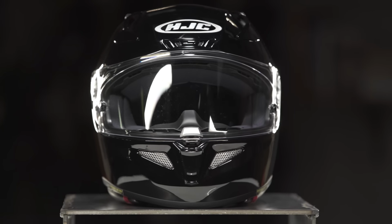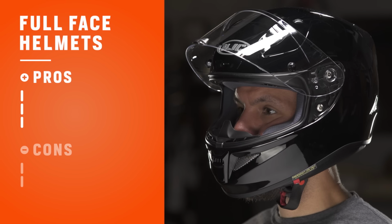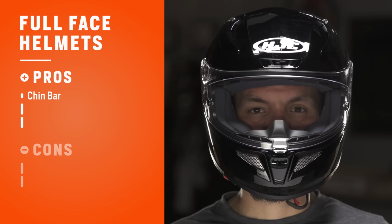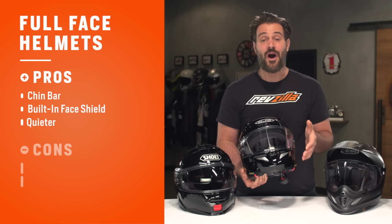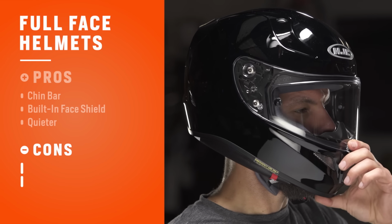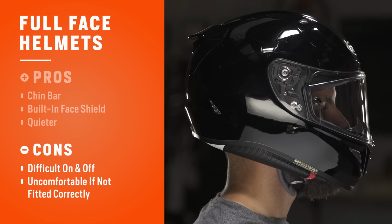Now the full face helmet is probably the most typical helmet you'll see on the street, and it's the only helmet you'll see at the racetrack. And the main benefit here is you now have the added protection of a chin bar that works its way across the front of the helmet, as well as a built-in face shield to protect your eyes. The other additional benefit to all of this protection is that it's quieter than an open face helmet when you're riding down the road. Some of the drawbacks: it's a little bit harder to get on and off, and if it's not fitted correctly, it can be uncomfortable, and that's why getting a correctly fitting helmet is so important.